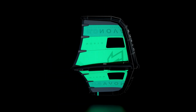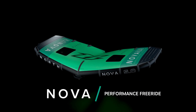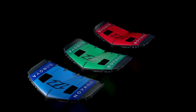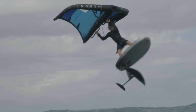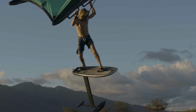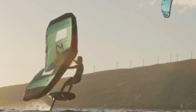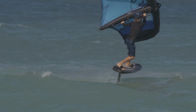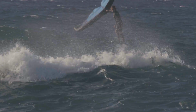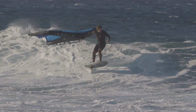For 2022, North now has its second generation of the Nova wing. As we all know, the sport is growing so fast, and the technology is blooming along with the maneuvers that people are doing. The demands of the wings are totally different. People are jumping, doing flips and back rolls and wing spins and everything else. We have test teams in both New Zealand and in Hawaii, all working with us closely on the 2022 Nova wing, and we have really made a lot of progress this year.